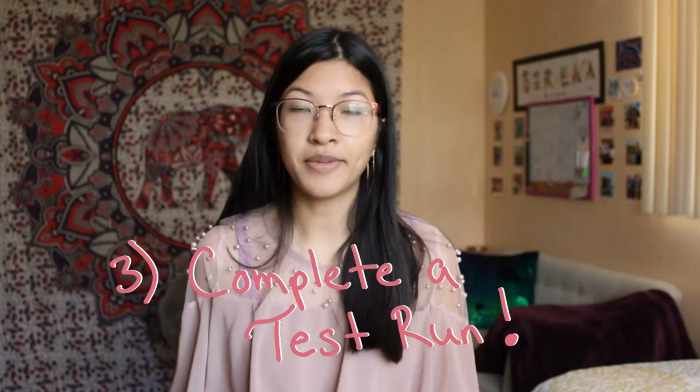So in that same email, I received instructions to download Proctorio, like I said, and instructions to complete a test run for my exam. This test run was to make sure that everything was working smoothly before the day I actually took my test, and just make sure that your system that you're using, your laptop, is compatible with all the features that are needed.